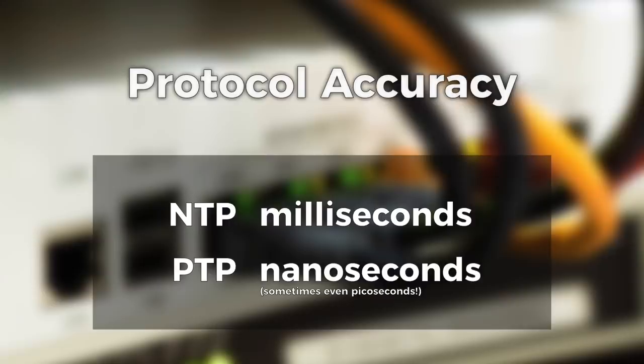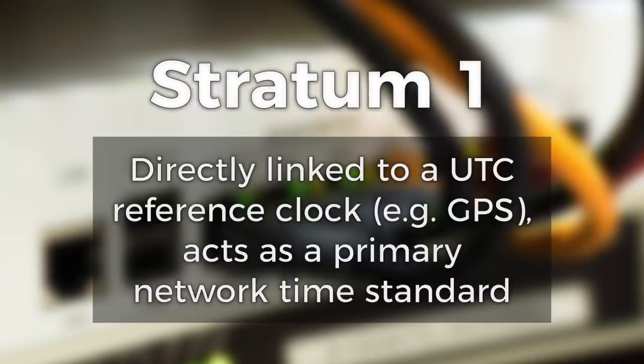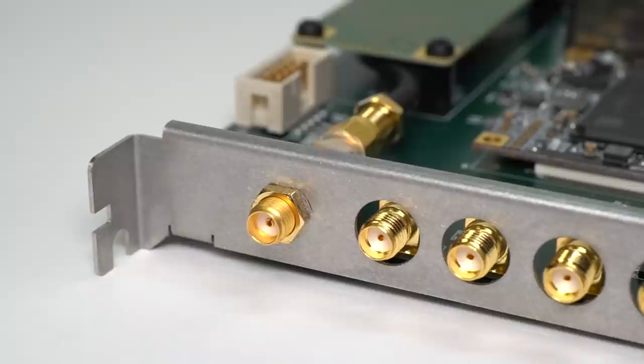PTP uses hardware-based timestamping and can be accurate to nanoseconds or, in some cases, even picoseconds. And with a GPS and Rubidium clock, a Pi with the time card could be classified as a Stratum 1 time server. This is the most accurate a time source can be outside of GPS devices directly. These other four connectors on the card are also there because of PTP. They can output a pulse per second for an additional level of hardware time verification. But back to the Pi.